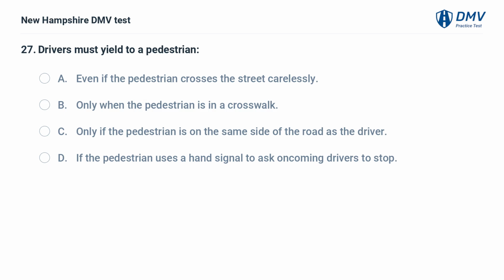Drivers must yield to a pedestrian: A. Even if the pedestrian crosses the street carelessly. B. Only when the pedestrian is in a crosswalk. C. Only if the pedestrian is on the same side of the road as the driver. D. If the pedestrian uses a hand signal to ask oncoming drivers to stop.